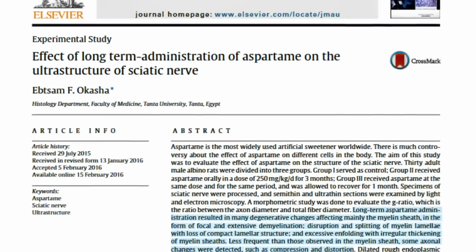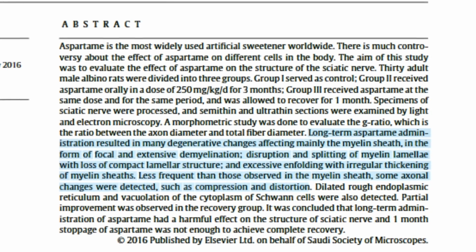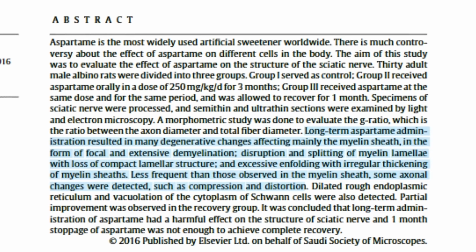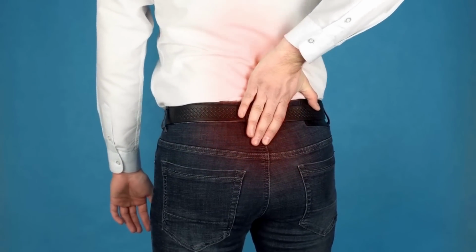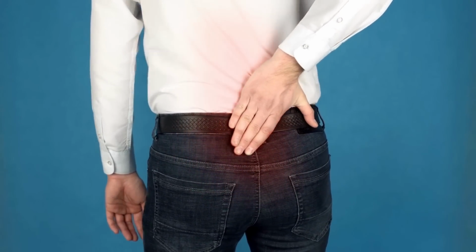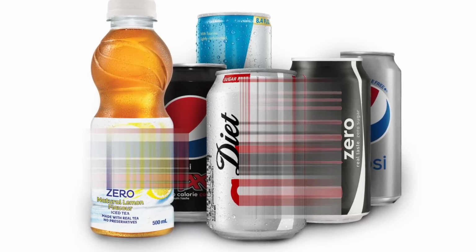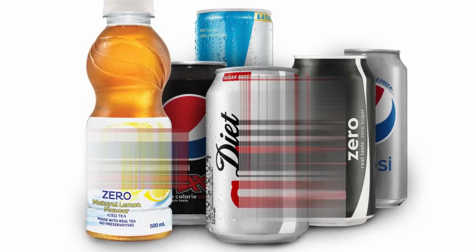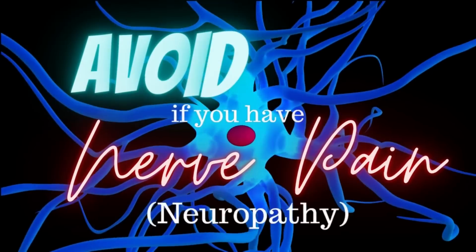The result of the study found that aspartame can actually cause localized and extensive demyelination in your nerves. You would want to avoid this if you are currently experiencing numbness and tingling sensation because when a nerve loses its covering, neurological symptoms creep in, like for example, numbness and tingling sensation and even weakness. Avoid buying sugar-free ice cream, diet soda, diet fruit juices because these are examples of products that contain aspartame and these can trigger your nerve pain.